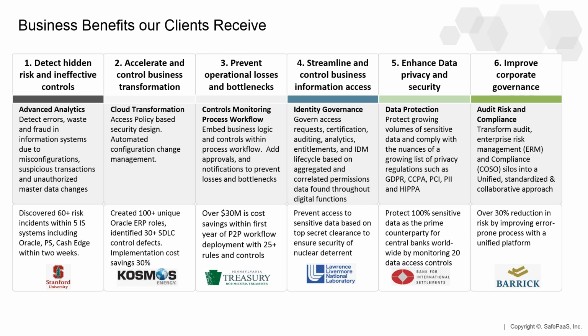Data protection. This is where we are able to actually enhance data privacy and security and comply with all the various nuances of the regulatory bodies out there, most notably GDPR, PII and HIPAA, and many more. The last area where we excel is audit, risk, and compliance. And this is really where we provide an enterprise risk management framework and allow for compliance with COSO using various standardized and collaborative approaches.